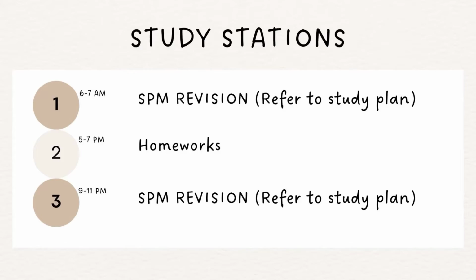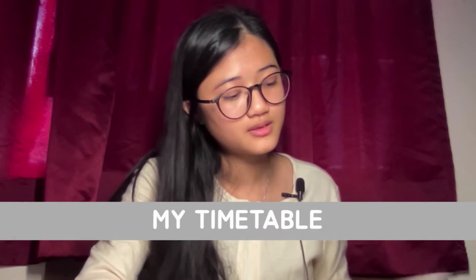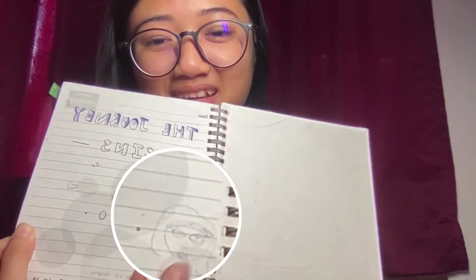Because how I manage my time is that I write how many study stations I want, and for each study station I know what I want to do, whether to do homework or to revise according to my study plan. So I want to show you my timetable during the SPM. First, the journey begins, SPM 2020. This is me when I'm tired after studying for so long. So for timetable, I have weekdays and weekend.